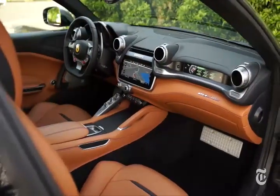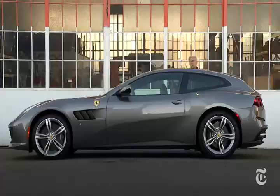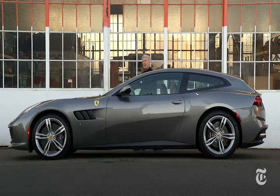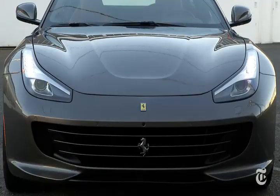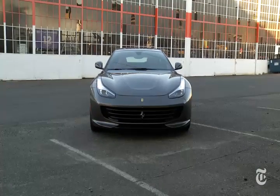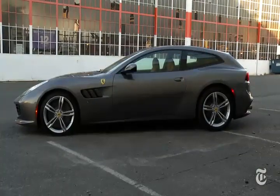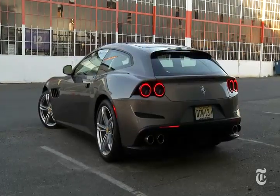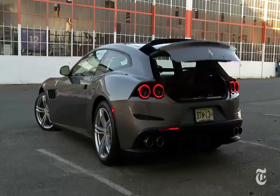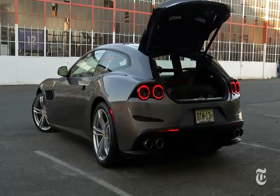What a wonderful oxymoron. GTC4Lusso may have an extended roofline, but it's not a station wagon. It's a shooting brake. What's the difference? Wagons have 4 doors. Shooting brakes have 2. That makes it less practical, but the Lusso is far more stylish than a minivan. Starting at $306,000, $377 is tested. Few of us can choose willingly between the two.